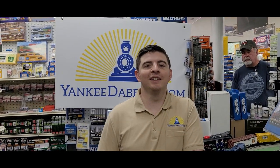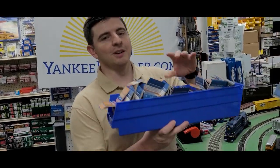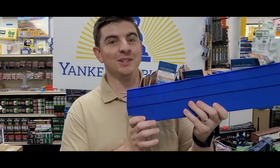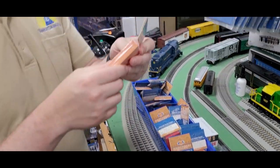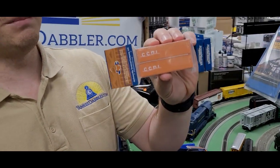Going back to N-scale land, I'm sure there are some people out there that want some containers to either put in their well cars or maybe put in their shipping depot here. And I have these ones from the Jacksonville Terminal Company that are really neat. I have a whole bunch of them. We're going to take a look at them. So the first one I have up here is the CC&I. Check out that bad boy there.